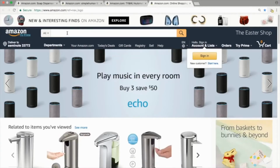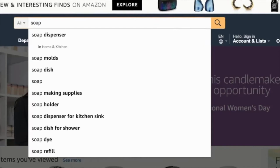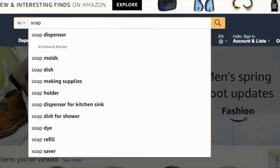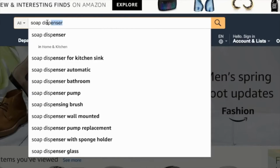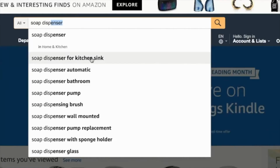But if you are not sure what your keywords should be, you can look at similar products, and also Amazon actually provides you with suggestions. So let's take a quick look at how that works. So we're just at the normal page on Amazon, and if I type in soap, you can see it's bringing up soap dispenser. But we can go further and type in the first few letters of soap dispenser, and all of a sudden look what we're seeing. We're seeing soap dispenser for kitchen sink, so kitchen sink might be good keywords.